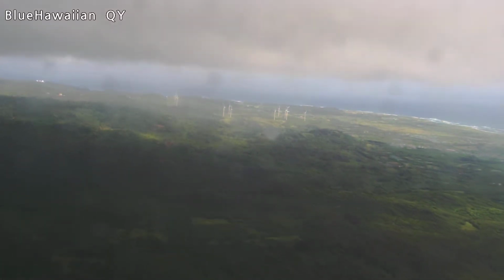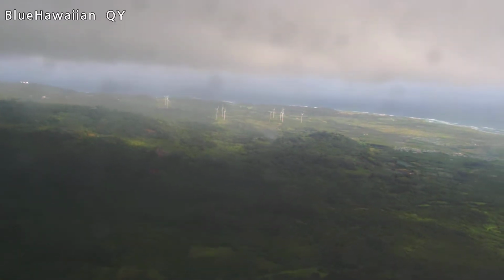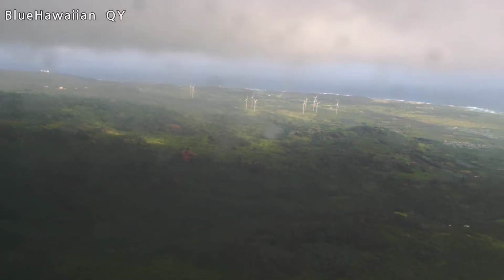Now we have 2 sets of windmill farms here on Oahu to help us with our energy cost. Here the wind energy makes up about 10% of our clean energy. We also have solar, which makes up about 26% of clean energy.